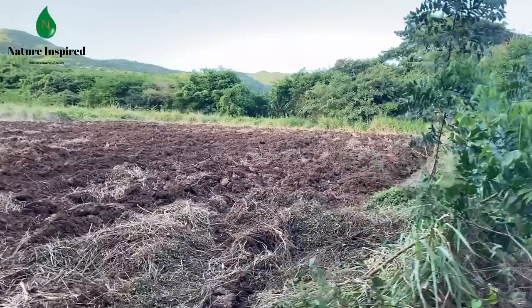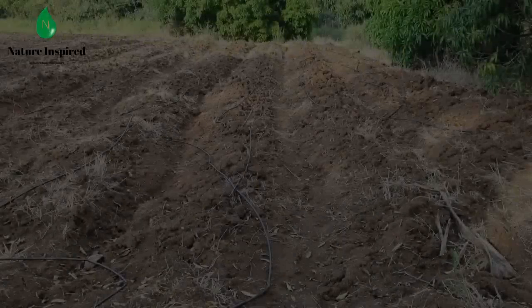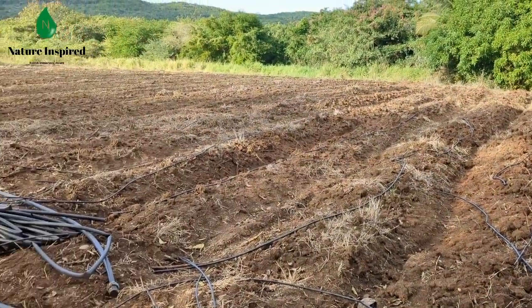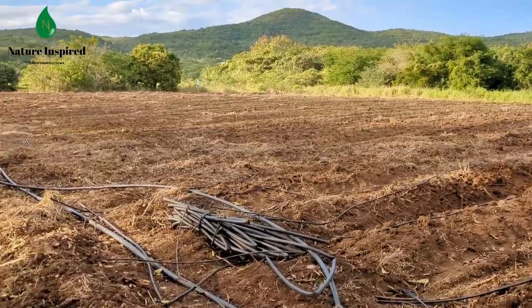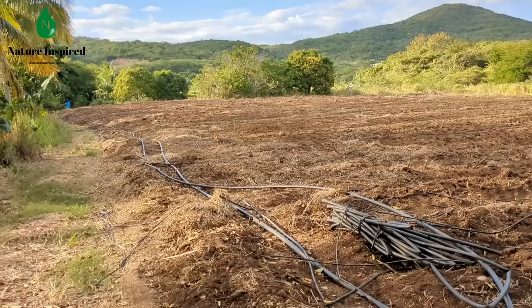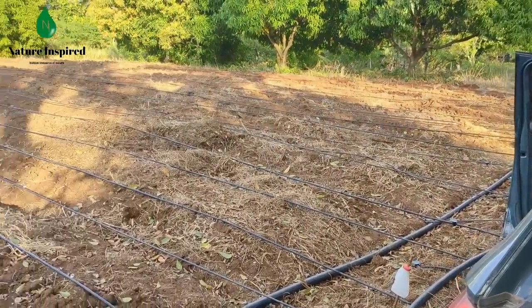This land, as you saw earlier, was a lot of bushes, but then we started land clearing and land preparation. The land in its entirety is 5 acres approximately, and we started out with 1 acre. So we plowed 1 acre.